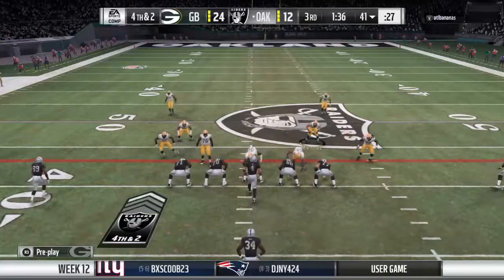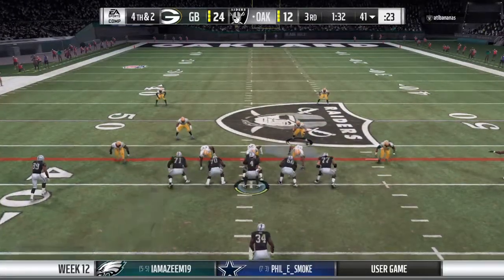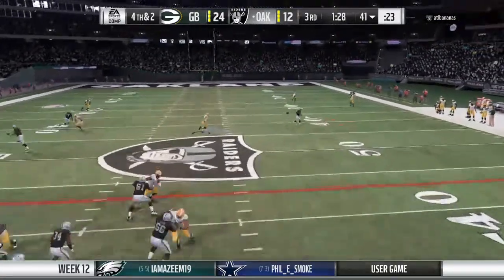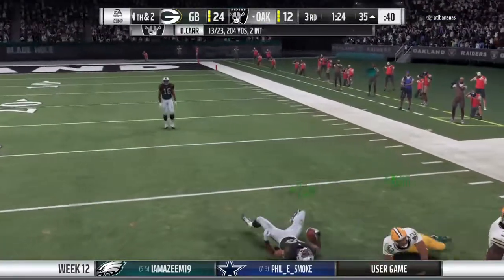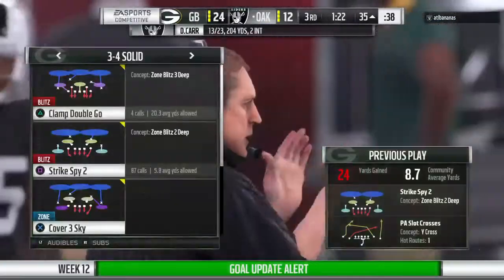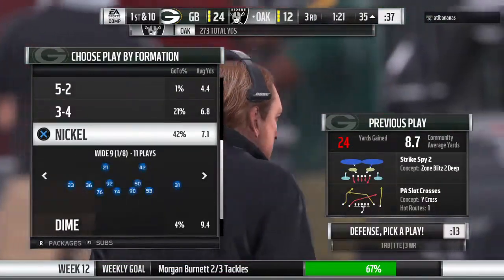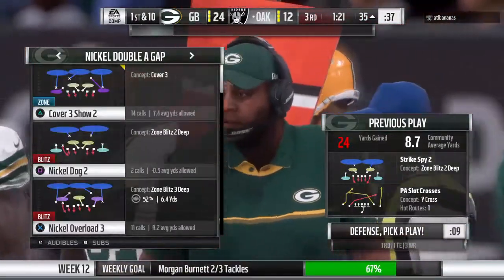And how about the call here? They need 2 yards in their own territory on 4th down, and they're going to go for it. They do go for it. It's Carr. And he finds a man on the crossing route. And he's going to get this down to the 35-yard line. It's a gain of 24 that time. And it'll give the Raiders a first down.